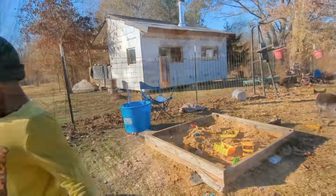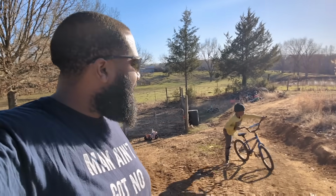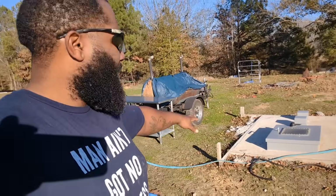You crazy. What's going on, I.A.G farm family? As y'all can see, we got a little bike trail here. And actually what it is, is a trail for the tractor, because I did a little bit of dirt work off camera the other day. Y'all remember we had this big pile here in this section from where we got our storm shelter put in.